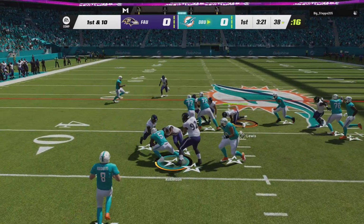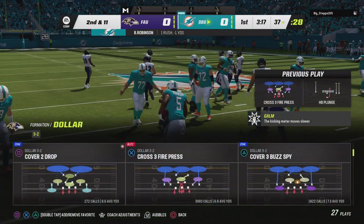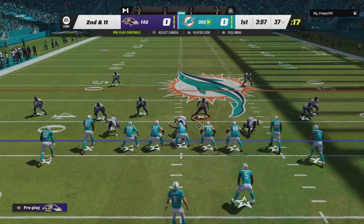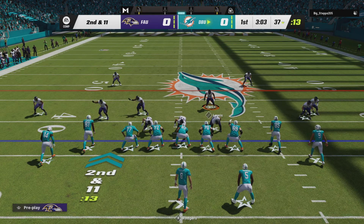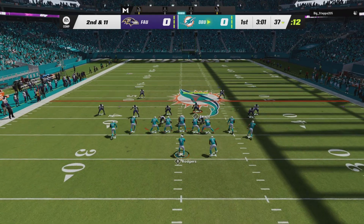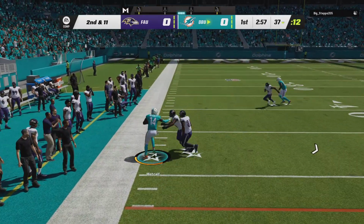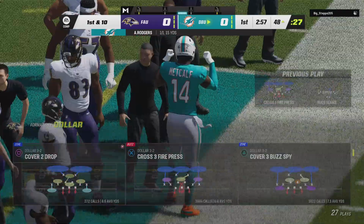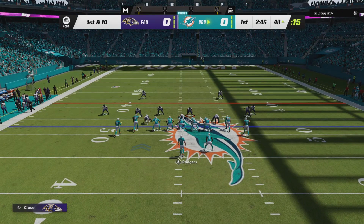Now a first carry here for Robinson. And he'll lose yardage on the play back at the 37-yard line. He'll lose a yard there, and it's 2nd and 11. Now Rodgers. Sideline throw, it's complete. And a nice job there of keeping the toes inbounds. Give him 15 yards on that one, and the Dolphins have a first down.